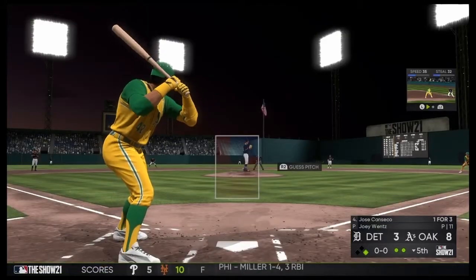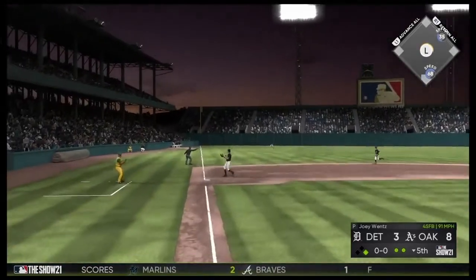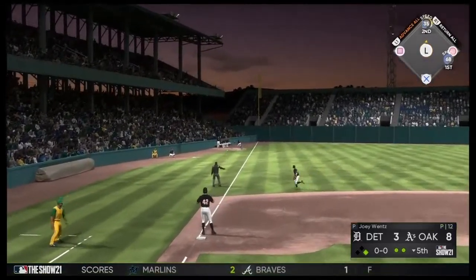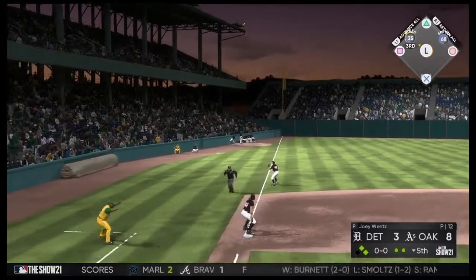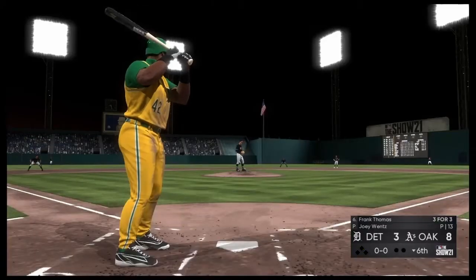Hoping your rhythm and timing is on point with that pitcher's windup. And that's exactly been the case today. He not only mixed in that big bomb, but now he's got three ribbies to boot. Throw won't get him in their half of the sixth inning.